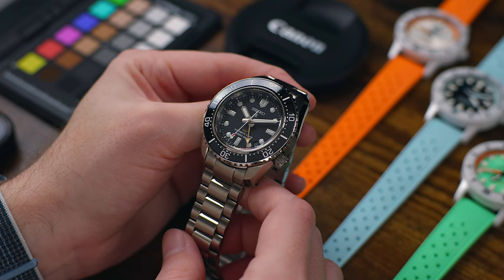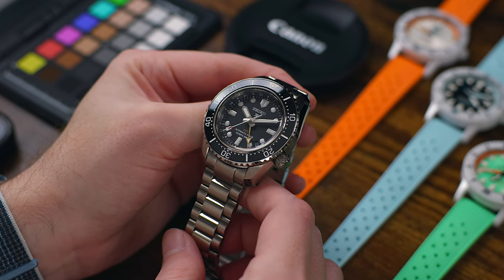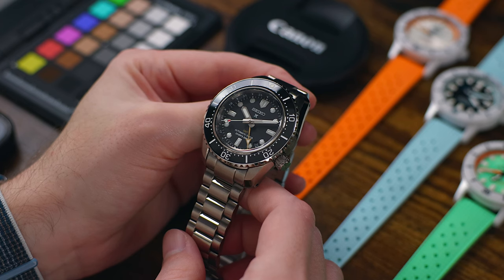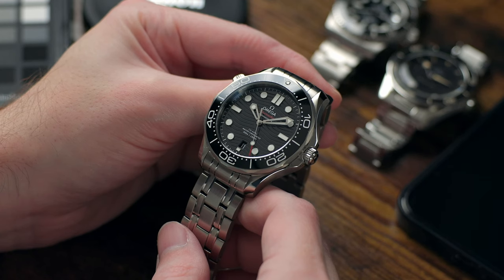The dial is impeccable as well, in my opinion. The handset is beveled, and the finishing on the hands and the dial markers is extremely excellent. When I pulled this one out of the box, I was actually pretty struck by how great the dial looks. Now, if you've ever looked at an Omega Seamaster Professional in person, the dial on that watch just pops. This watch pops just like that. That's the best way that I can explain it. It really punches above its price point.